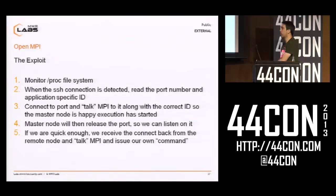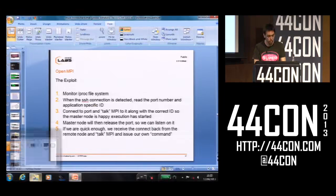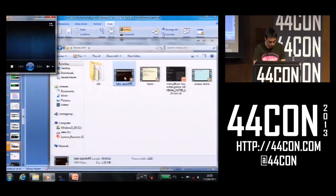So the question I had in terms of exploitability is, what if I monitor the proc file system, which is where you can programmatically access that data? I'm constantly monitoring that, and when I detect that initial SSH connection, I pull out the ID and the port to connect to, and then, as quick as I can, connect to that port, talk the MPI, and try to get the master node to stop listening. Once it's down, I pop myself up there before the compute nodes start connecting back. And if they do connect back to me, I give them the name of a different command to run. I was able to do that successfully, and it was actually pretty reliable. I'll just show a quick video now that demonstrates that.